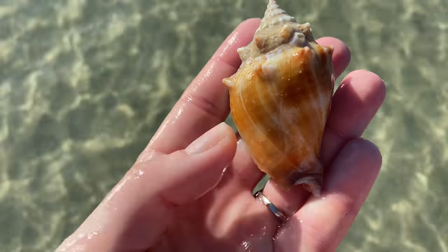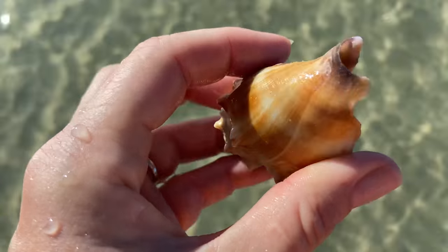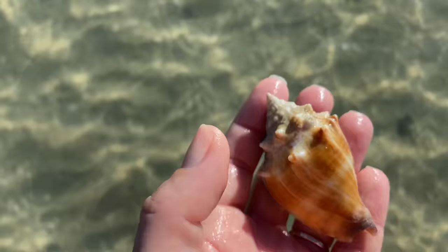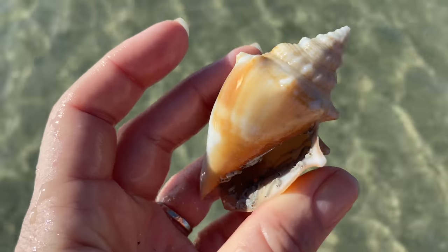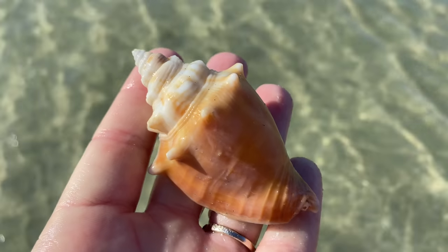Oh, I really like the pattern on that one. Oh, darn. Well, I would have kept it, but it's a little bit beat up on the other side. Well, let's take a look at this one. Let's see how this one looks. That's nice and clean. Oh, you know what, though? I think I can take care of that. So, the first one didn't pass the test, but that one did.